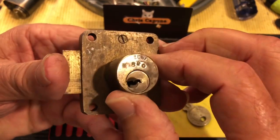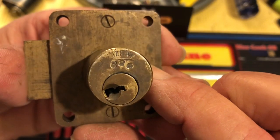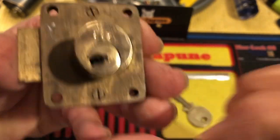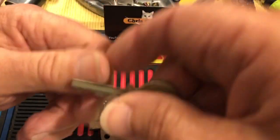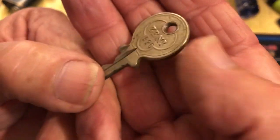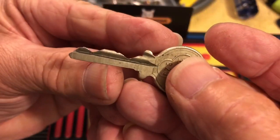So I have cleaned up this Zeni lock a little bit, and it actually says 820 on here, and it says Zeni on top, which we couldn't see before. And here's the key, and it does say 820 on the key, and that's the bitting.